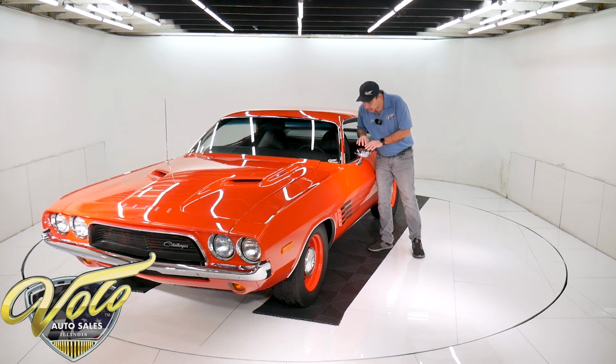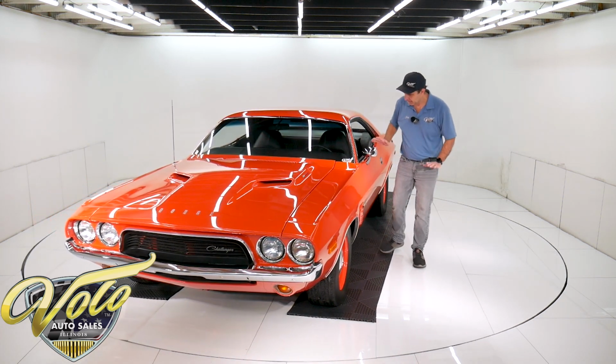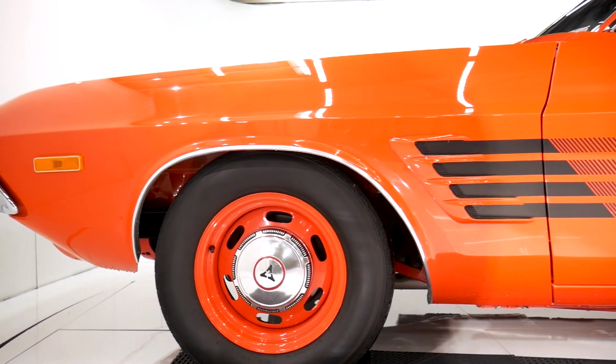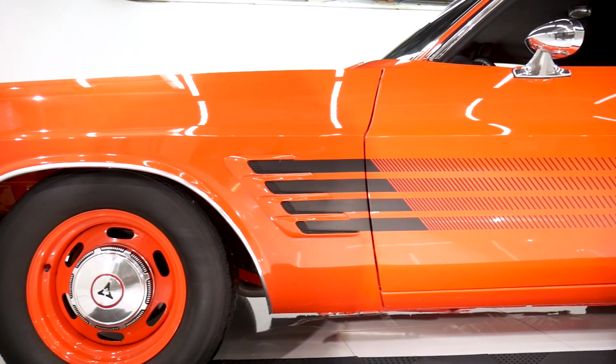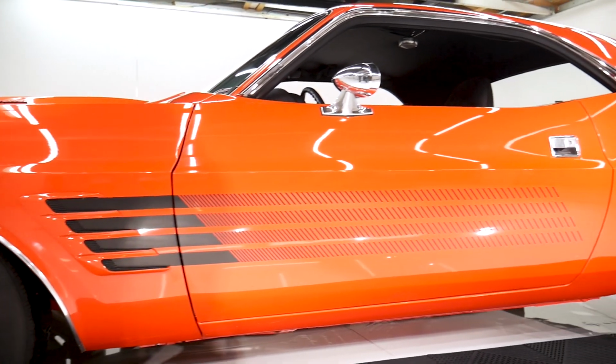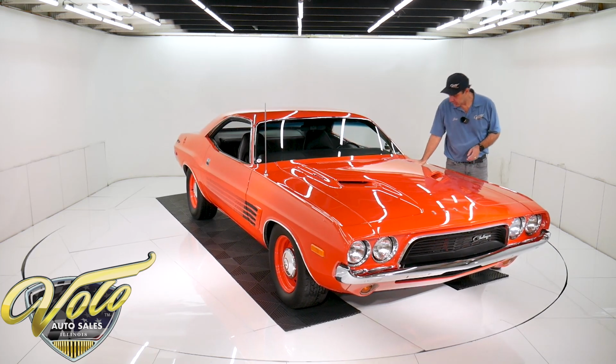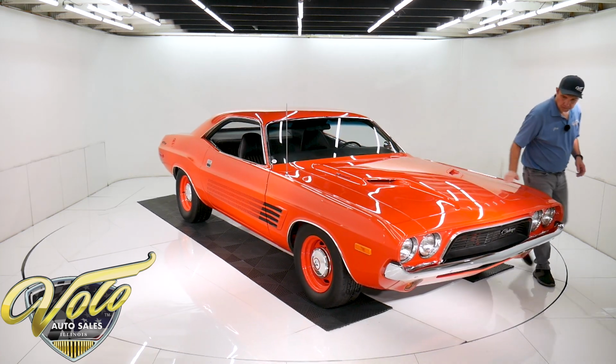If you look close, it's a little freckled, but really nice. So this is a real Rallye Challenger. It's right in the VIN number. So it's got the louvers on the fenders, the strobe stripe. It has the sport hood, new 340 emblems here.